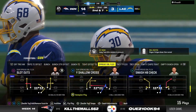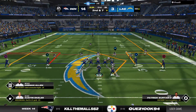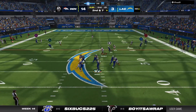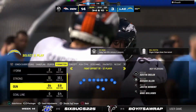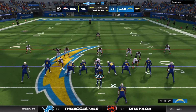The Chargers at 8-4 now in the year, and they were winners their last time out, so they'll be looking to make it 2 in a row. And so much about football, partner, comes down to mindset, being in the right frame of mind in the best way. Nowhere to go for Herbert, and he's going to go down. Multiple players combined for their team's first sack of the game. Here's 3rd and 10.